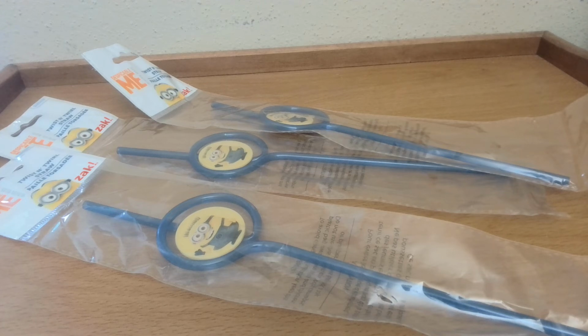Most of the time they run out immediately, and it is not bidding, it is buying, and the first person in the chat is the one that gets the privilege of buying and picking the quantity they get to buy. So the $1 buy it now from this past sale was these Despicable Me Minions swirly straws. How fun are these going to be to drink from?